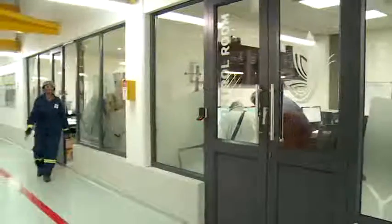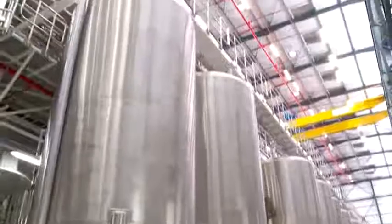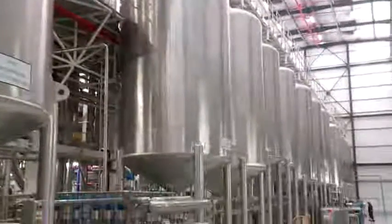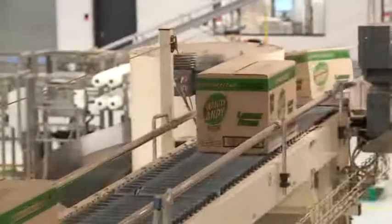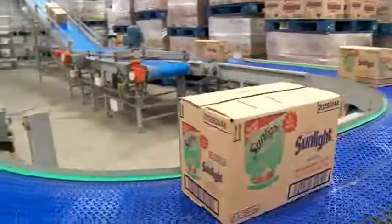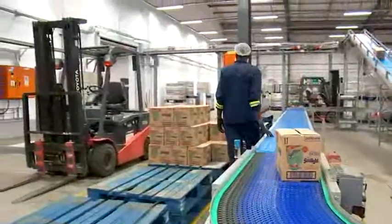When the sample has been approved by the laboratory, the operator goes back to the computer to release the product into the large storage tanks. Each one of these tanks holds a different product. From here, the product is pumped through the pipes into the packaging hall, where it will be packed and labeled and put into boxes. The chemical production machine operator is responsible for the product they have mixed until it's finally bottled and labeled.